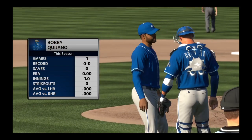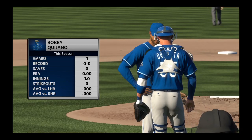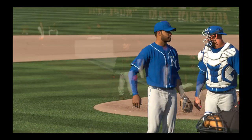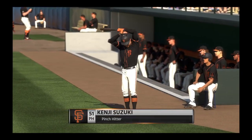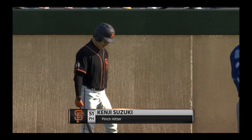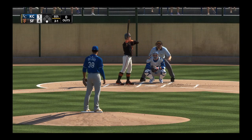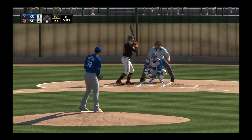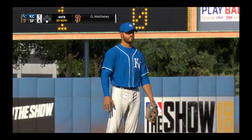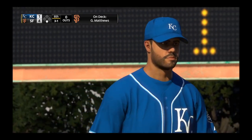Bobby Quevedo enters to do the pitching in the bottom of the sixth. Number 38, Bobby Quevedo. Kenji Suzuki is going to come off the bench as he'll be asked to lead off the bottom of inning number 6. And that misses off the plate and low, so it's 3-1 now. And just when you needed a shutdown inning, a leadoff walk was certainly not on the agenda.